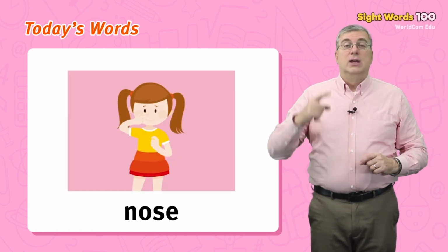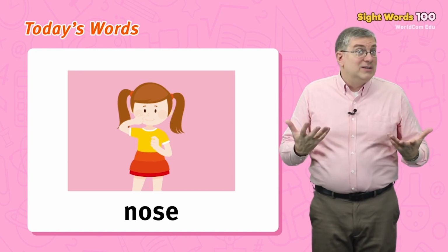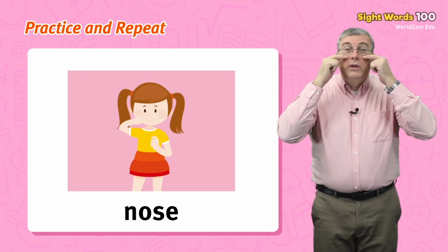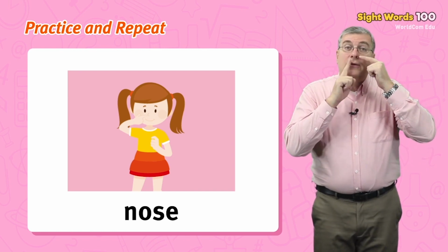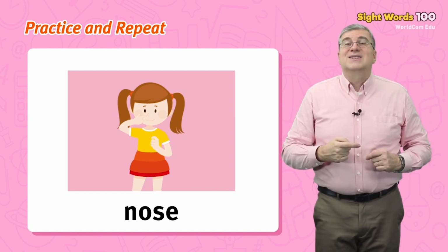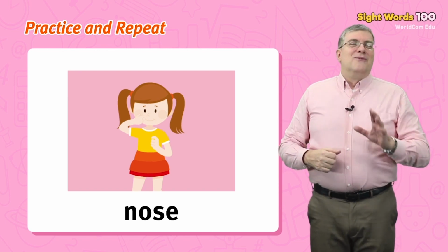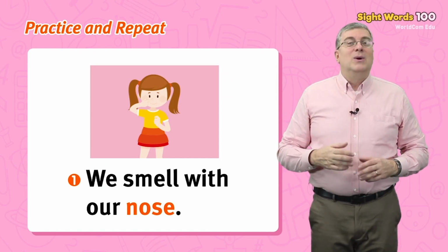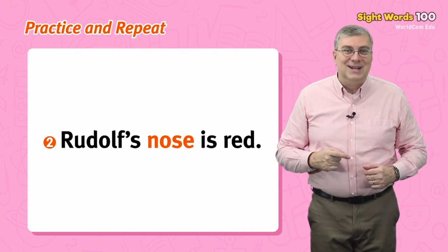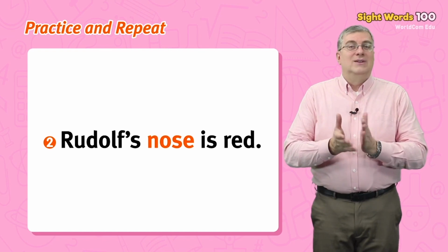Next, we have nose. This is also part of your body. Where is it? Of course, it's on your face. It is below your eyes and above your mouth. You use your nose to smell things. For example, we smell with our nose, or Rudolph's nose is red. Okay, those are our words for today.